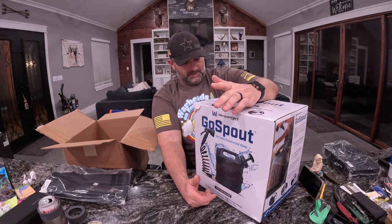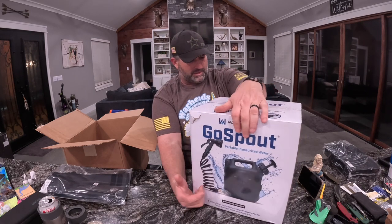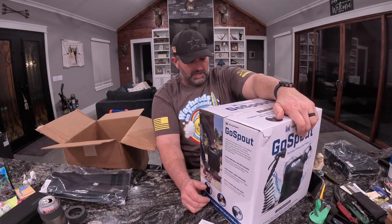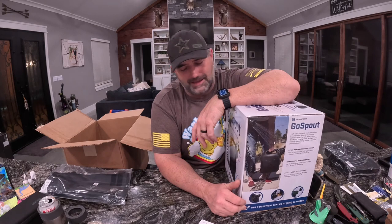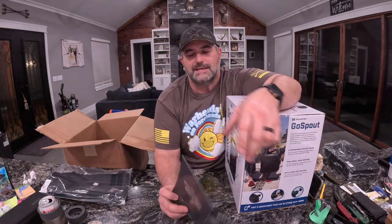but to be able to take this, my wife might like it to go water the plants, but I don't see her hauling around 2 gallons of water. She has no upper body strength. I mean, it's awful. It's been talked about multiple times, so this ain't a secret.